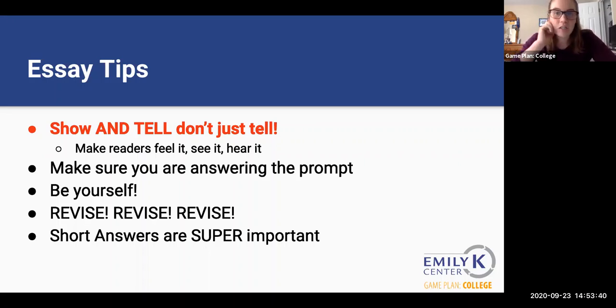So University of Virginia asks you what your favorite word is. They might ask you, what's your favorite novel and why? These are really important because, again, they give the admissions people a little bit of insight into who you are and the way you think, the things that you like. So don't skimp on these, even though they're shorter.